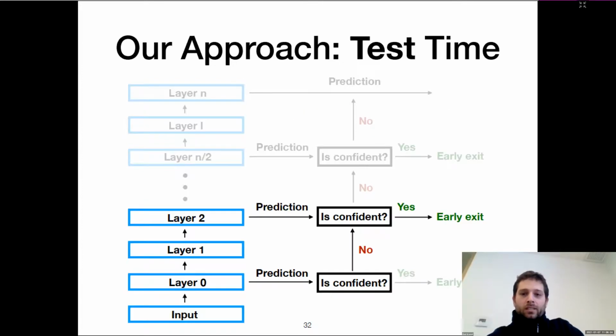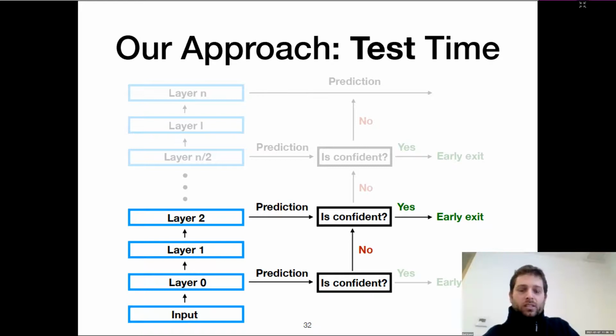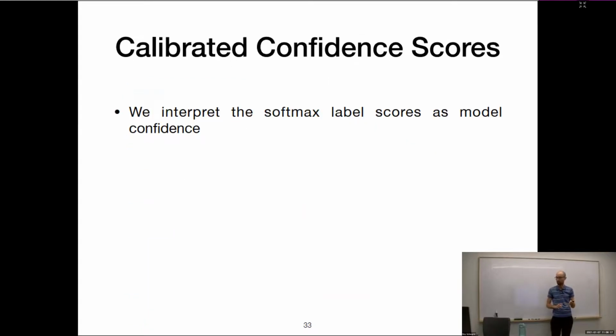How do you decide the confidence? Sorry? How do you decide whether your prediction, the confidence of your prediction? That's a great question. I'll get to it in a second. So, exactly 1 second later, how do we decide whether to make an early exit or not?